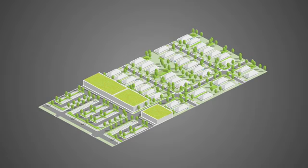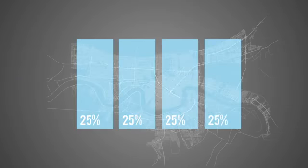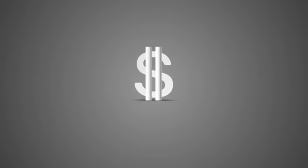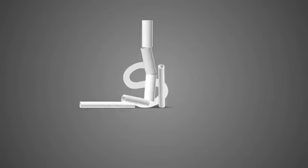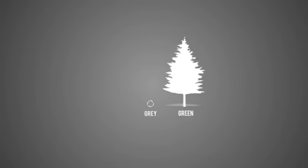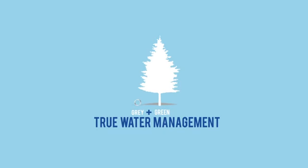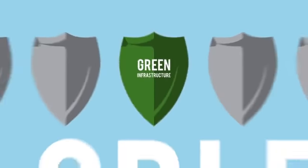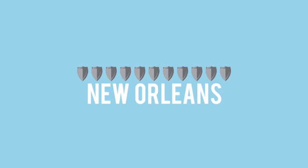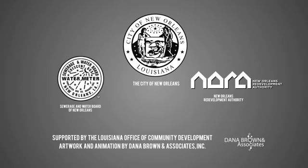Now, if only a fraction of the green infrastructure shown here were applied to the entire greater New Orleans area, it could store nearly 25% of our rainwater and typically cost significantly less than the alternative of adding more and larger pipes. And the complementary system results in more benefits to the residents overall. Green infrastructure is just one of several strategies in New Orleans' multiple lines of defense against flooding. So spread the word and help lead us towards building a stronger and more resilient future for New Orleans.